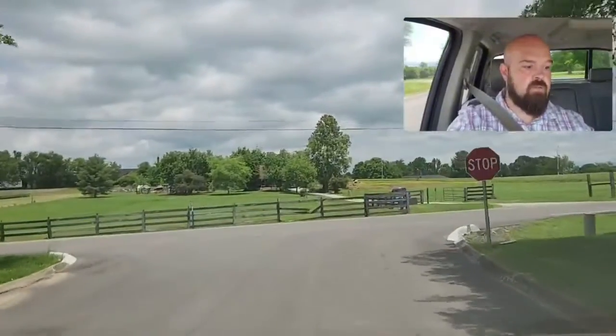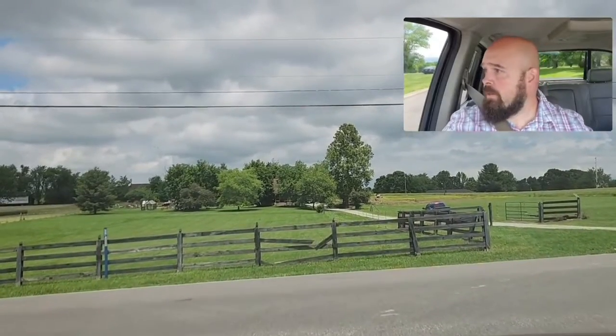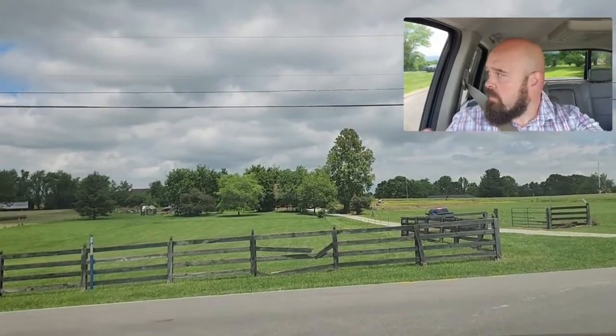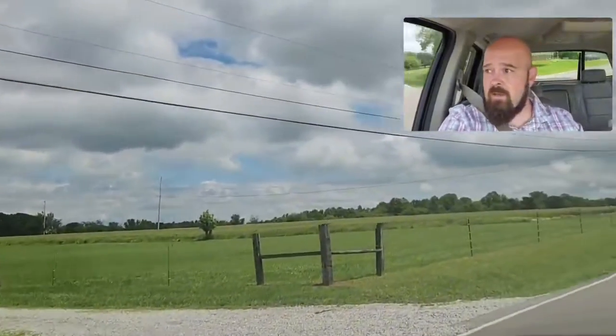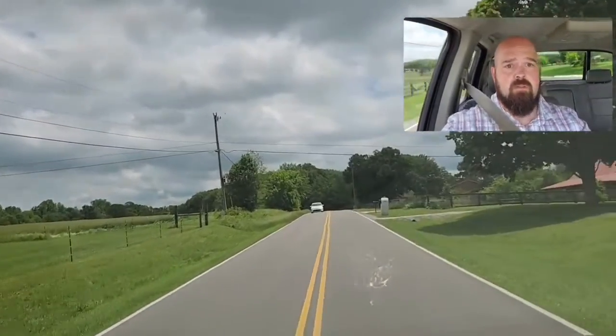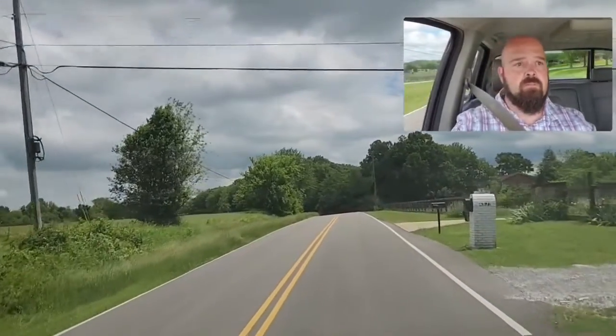All right, so we are on Old Coopertown Road. We're gonna take it right here on Old Coopertown, and you can see some of these more mature areas. They have a lot of farmland out here, that kind of stuff. So I mean, they still have the old school stuff too. So it's pretty awesome.